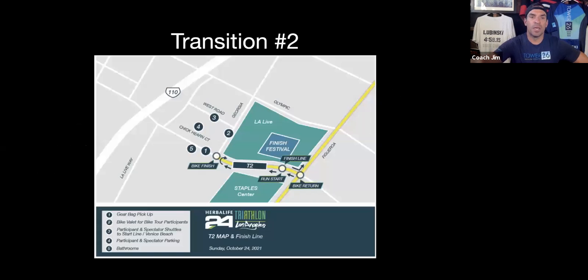Transition number 2, as you see, it's between Staples Center and LA Live. So you are going to make a left or a right onto the street in between the two. The transition will be located in there. You're going to bike finish in the T2. You're going to run out towards Figueroa Boulevard.